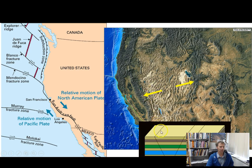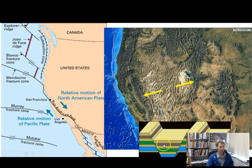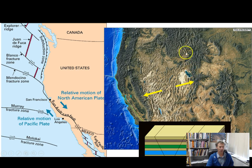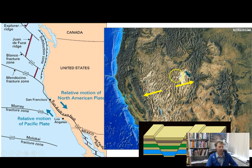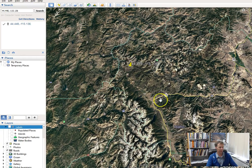is over time, as we get earthquakes, the earthquakes typically occur by faults moving up and down. So we get mountains being pushed up, valleys being dropped down, and this is sort of the topography we see across Nevada, western Utah, and even up into parts of Idaho. If we look here at, let me switch back again over here.